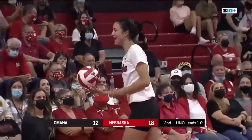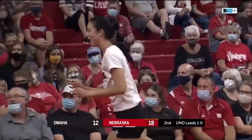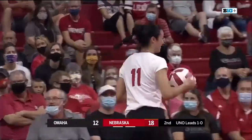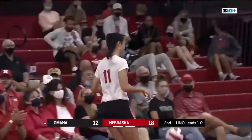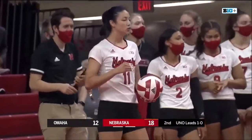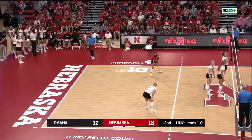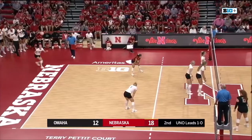Lexi wants a volleyball. One of the ball girls says, all right, I'll give you one now. Lexi wants to trade volleyballs. How about that? Lexi's like a pitcher. She wants the right baseball. She tosses it back to the umpire. Finally gets the one she likes. Something about that other volleyball she didn't want. Now we're ready to play again.